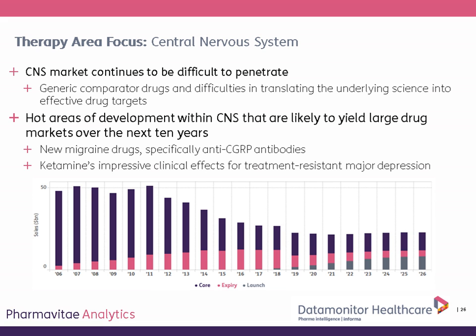So in the current treatment paradigm, around a third of patients respond to their treatment, a third have a partial response, and a third just don't get any benefit from their current treatments whatsoever. And even in those that do respond, that response can sometimes be after a couple of weeks or so. But what J&J is hoping to produce with S-ketamine is a drug that can give almost immediate antidepressant effects and benefit a wide range of patients. It has a large number of patients that it can target, and therefore there's a huge addressable market there.